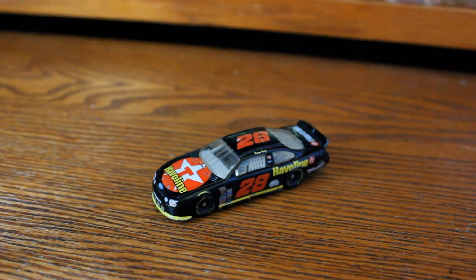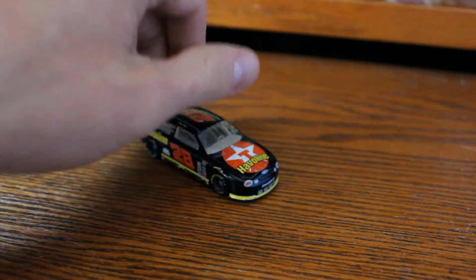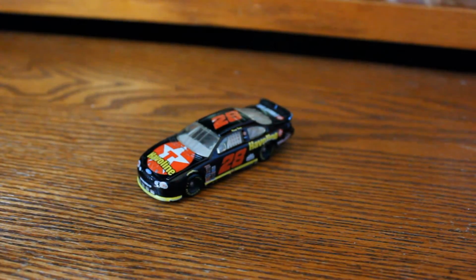I really like this paint scheme. It's grown on me a lot as I've gotten older. I didn't really care for it growing up. This is a really nice diecast, though. I really like it. And it's in pretty good shape, too. Only a couple dings and scratches here and there. So, overall, this one's really nice.